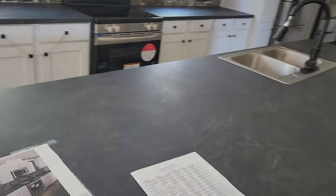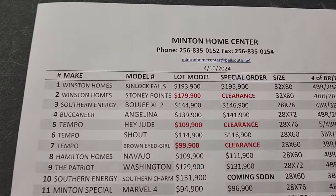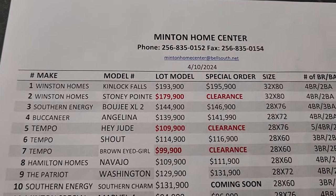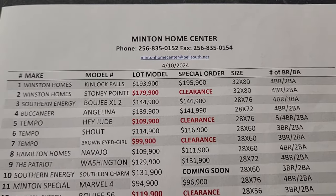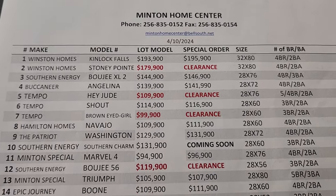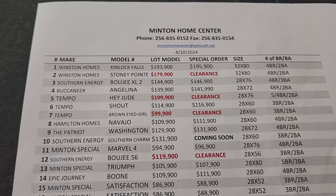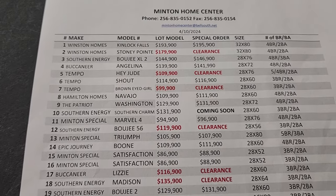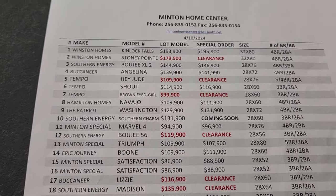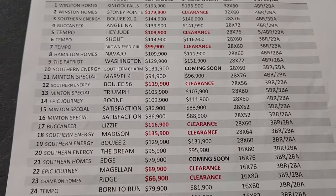But this is the Boujee XL2. It's $144.9. Our special order, $146.9. Like I said, if you're in Alabama, Georgia, even up to as far as Chattanooga, Tennessee, if you want to check with them and their prices, you can definitely get a good deal.